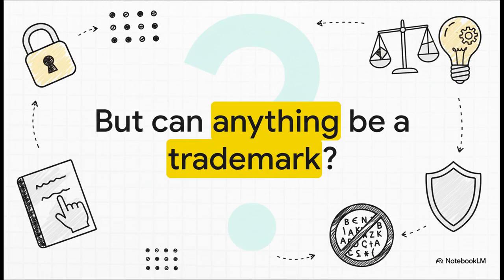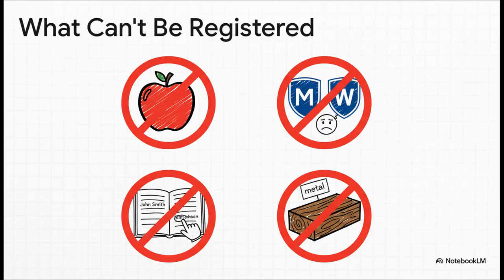Well, not quite. The law has some really important rules to make sure everything stays fair. For a trademark to get official registration, it has to be distinctive. You generally can't just trademark something that's clearly descriptive, like you couldn't call your Apple company Red Delicious Apples. It also can't be misleading, and critically, it can't be so similar to a trademark that's already out there that it would confuse people. The whole point is to help customers, not confuse them.